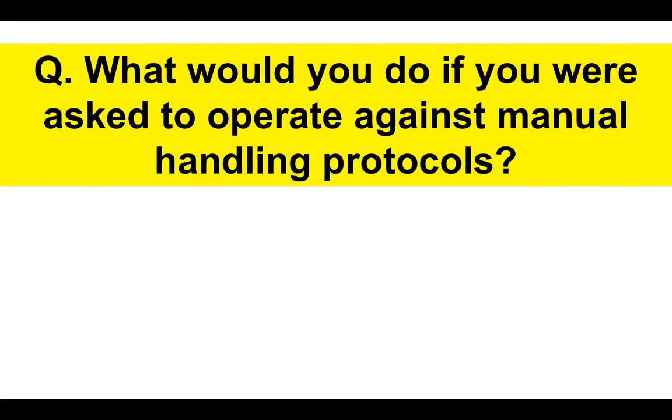What would you do if you were asked to operate against manual handling protocols? So you are likely to be in a situation as a healthcare assistant where you have to do something quickly and you might not be able to follow the rules. So obviously there's a danger of doing that. You are then demonstrating you are a risk taker because you could become injured, but also the patient could become injured too. And then there could be a claim against the NHS and there could be problems.